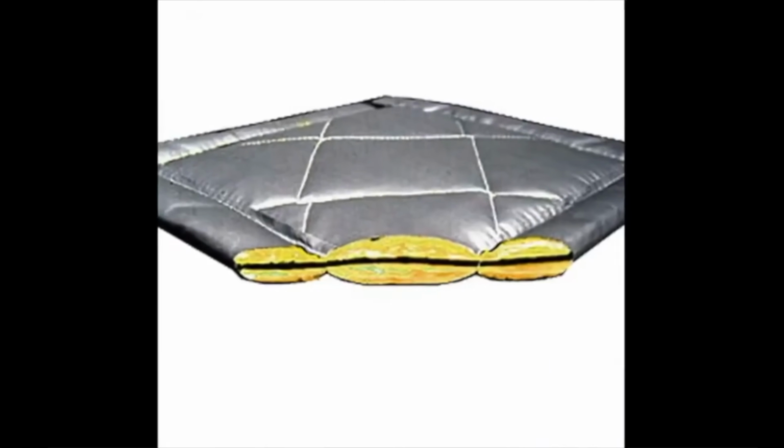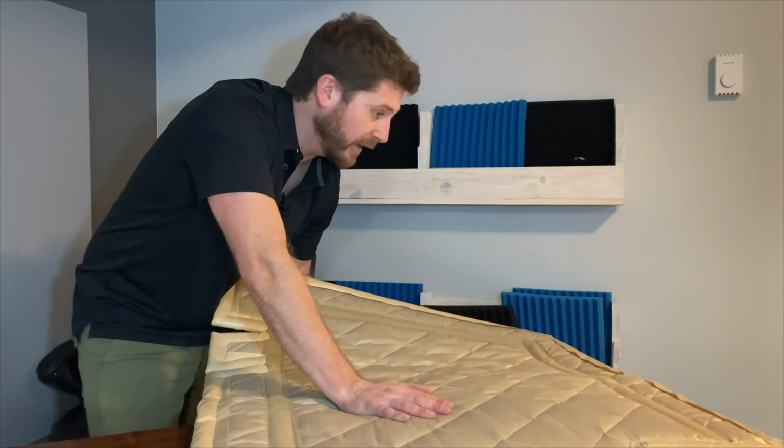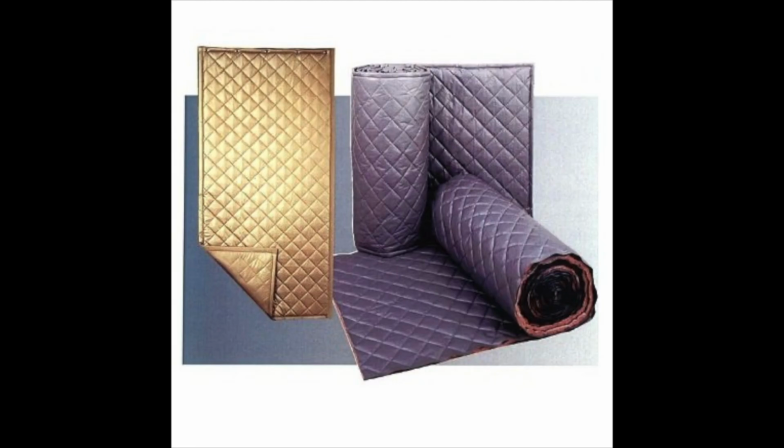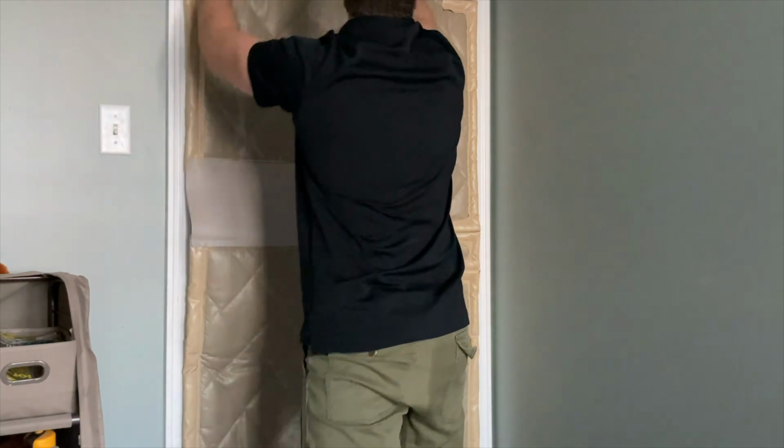Soundproof panels are pre-made products designed to mount directly onto the door. They're made with dense materials like mass-loaded vinyl, fiberglass, or composite cores, all wrapped in a clean fabric finish. Some attach permanently onto the door with screws, while others you can just use Velcro or hooks. And the advantage is quite simple.